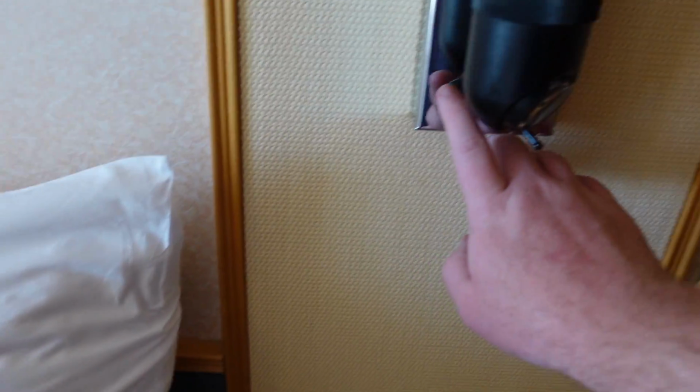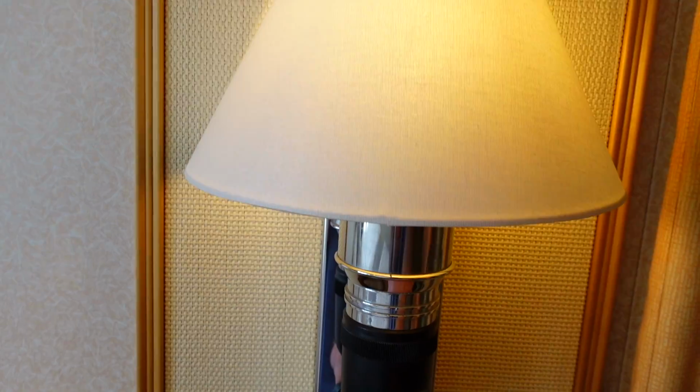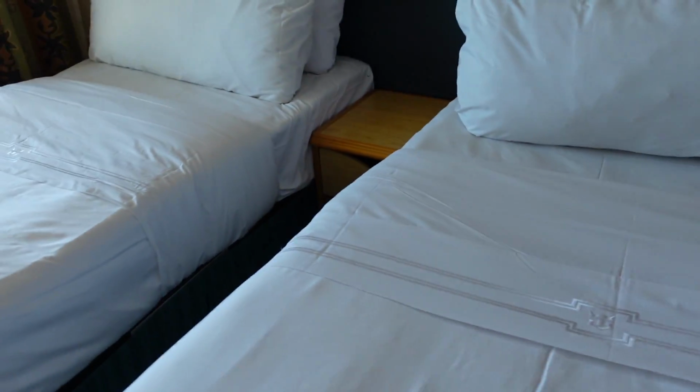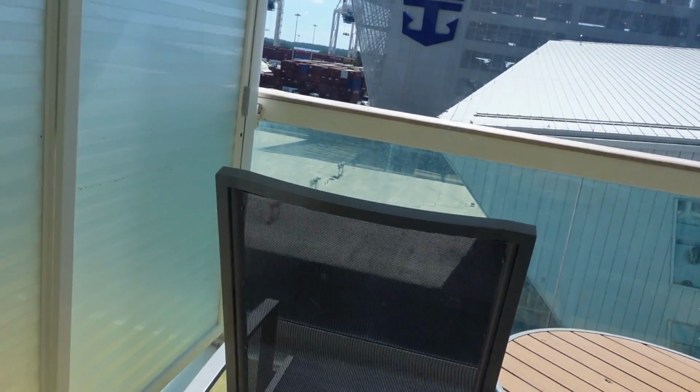You have the switch here for the light. Have the light switch down here for the entire room. Nightstand on each side. Have the beds split apart. You can have them put together, of course, if you need to. Another lamp there.